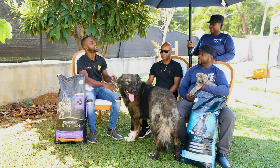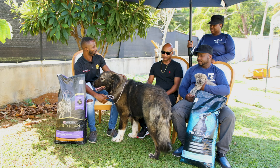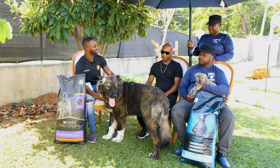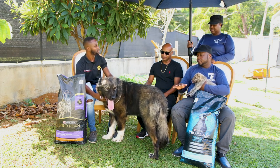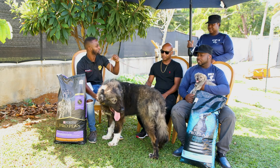All right. So, Wooly, let's look at the temperament of these dogs. What is their temperament like? You'd say an average temperament, and then within that average, they still have individuals.